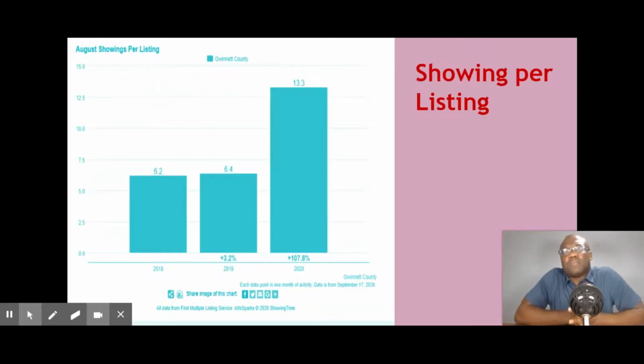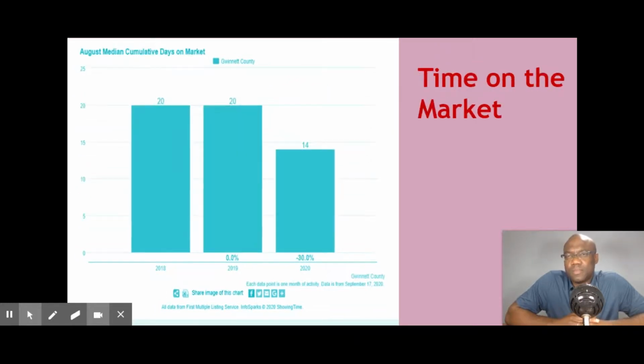So these are the demand metrics, I say, to show activity, to show the strength of people actually looking to buy. So this is showing showings per listing. I mean, how many showings a listing that is available to sell gets. And we see in August 2019, it was 6.4, but August 2020, this year it was 13.3 showings. So this is a 107% increase in showings. So this is a lot of activity per listing. This shows the strength of demand.